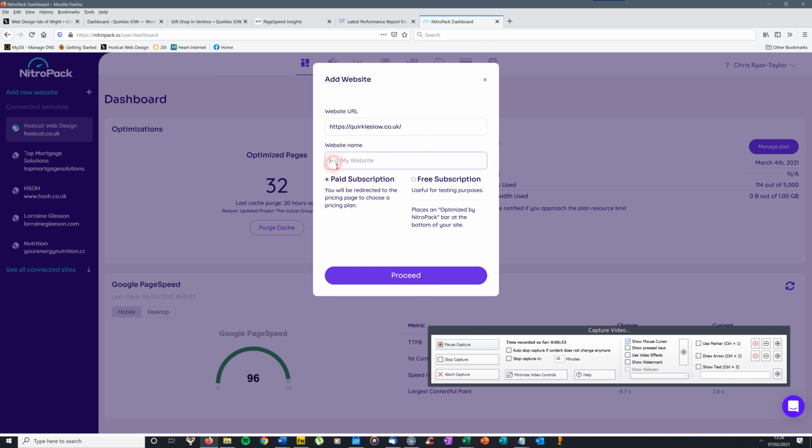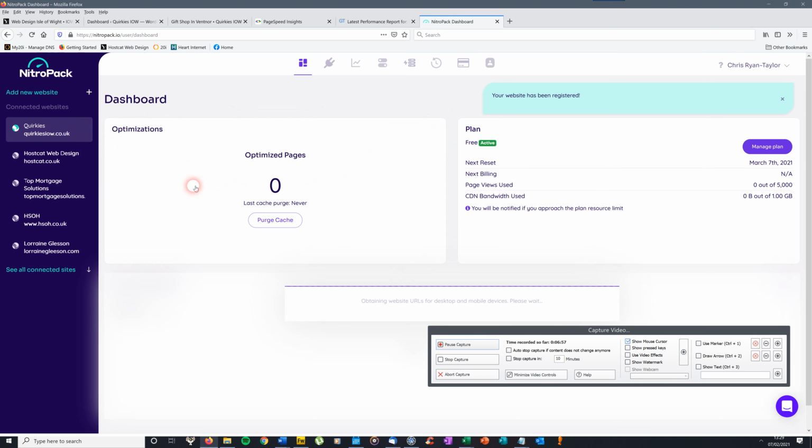That's your complete website address as it is in the browser. Okay, a website name which you'll use as a reference, although you'll know your own website obviously. So I'll just call that Quirkies. By default it's a highlighted paid subscription. Just use free subscription and click proceed. And it's added Quirkies. Now there's different settings and things in here, but honestly don't touch any of them.